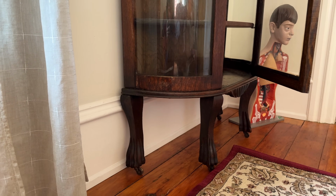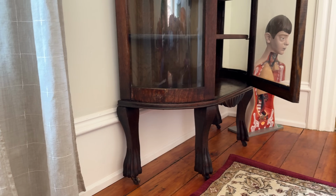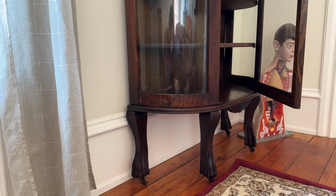There is that spot with the broken veneer that I put some stain on. I think it's pretty invisible. Unless you're really looking for it, it's not really a problem. As I said, I had no idea where I was gonna put this thing.